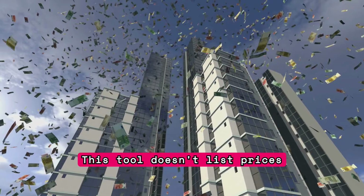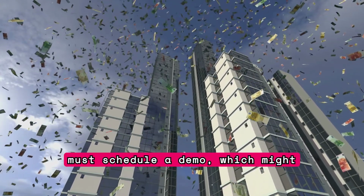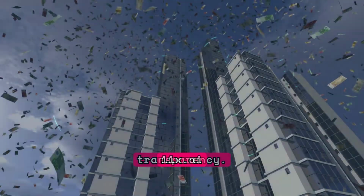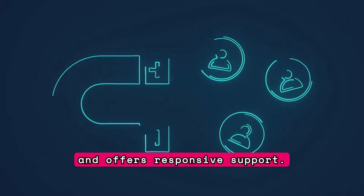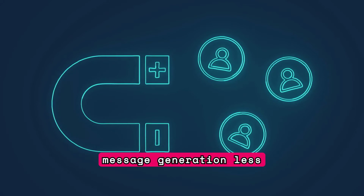This tool doesn't list prices or offer self-sign-up. Prospective customers must schedule a demo, which might be inconvenient due to the lack of a free trial or pricing transparency. 11x AI excels in lead sourcing, enhancing sales opportunities, and offers responsive support. Some users find its message generation less personalized, and outcomes vary based on implementation and circumstances.